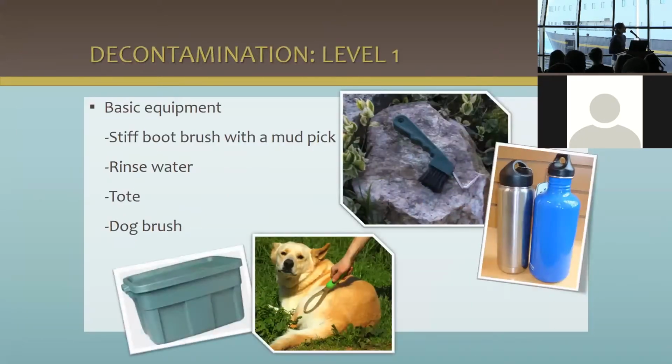And simple as it is, it takes very basic equipment as well, stuff that we can all invest in. So a boot brush with a mud pick for your boots, rinse water to rinse off all your gear. I mentioned a tote. Those are handy. Again, if you don't have time to clean in the field, have a tote for your dirty gear to keep it away from all your equipment that you just cleaned. And then I like to add a dog brush too, because a lot of folks here are lucky enough to have dogs they get to bring to work or when you're out hiking. So just your general knowledge, bring a dog brush as well, because our furry friends are a great vector for seeds.